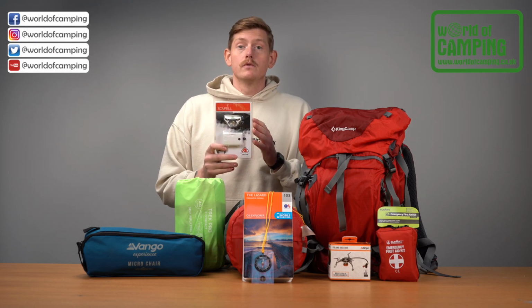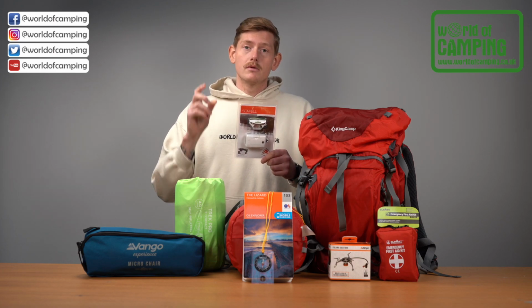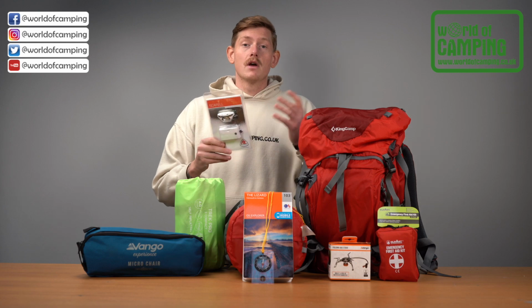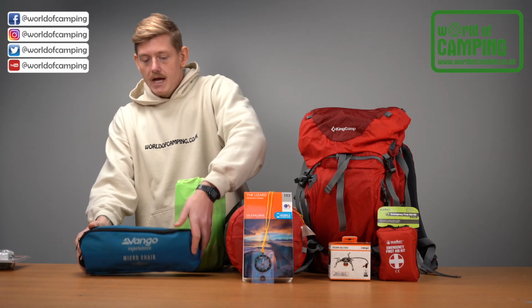This is a 240 lumen head torch, so very bright. It's got 3 brightness settings and an SOS setting. So if you were to get into trouble, you can turn that setting on and someone will see the beacon flashing and they can come and help you. It's got a fabric head strap, so it's very comfortable, and it's just going to be really handy if it's dark or in the evenings in the tent. So a head torch.